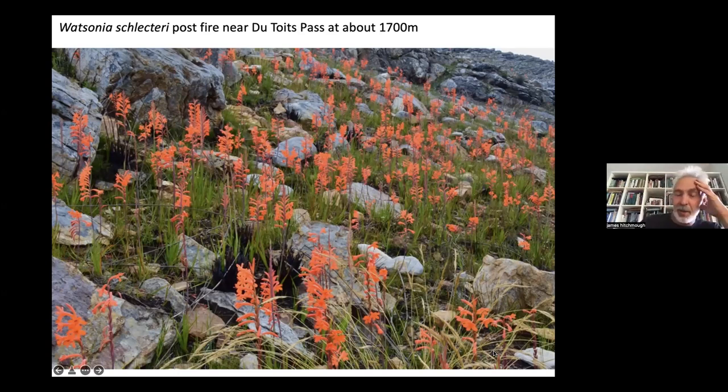It's a little bit colonial, but this is all by self-seeding. It doesn't spread. It forms little tight plants. This is post-fire on Dutoit's Pass, not too far from Cape Town. Orangey scarlet, pure scarlet in some populations. I think this is a species that Marco Scano's interested in.